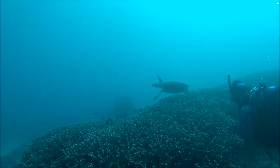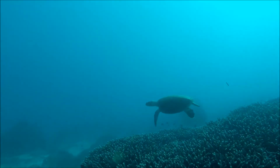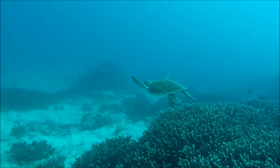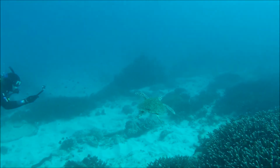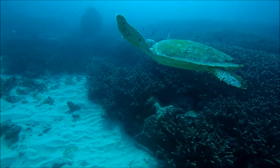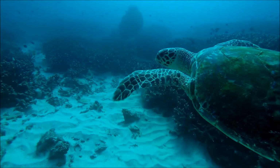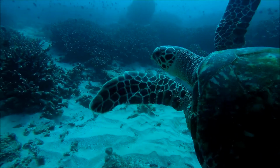This dive seemed to be a dive of turtles. We encountered this young small turtle within minutes of setting off. Dean also had his GoPro with him, and with his footage it allowed me for the first time to cut from different angles looking at the same scene. On this dive, the turtles from this point onwards just got bigger and bigger and bigger.